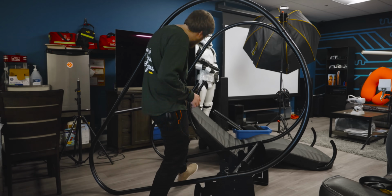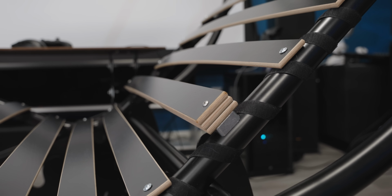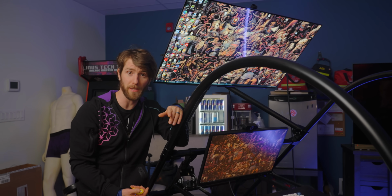You will need to take off the mattress, screw in another lumbar piece, and then put it back on in order to make that adjustment. But once everything is dialed in, you shouldn't need to flex a single muscle to look at your monitor or monitors. The Levus makes up for a lot of its flaws with its flexible display configurations.